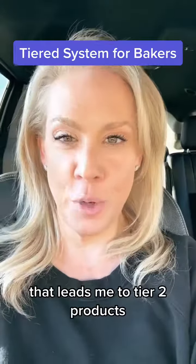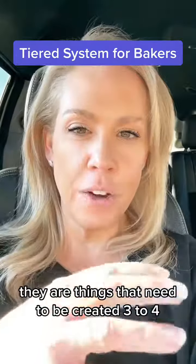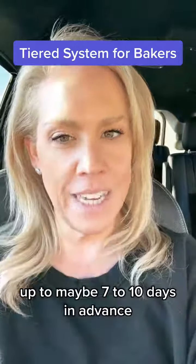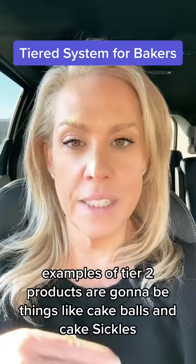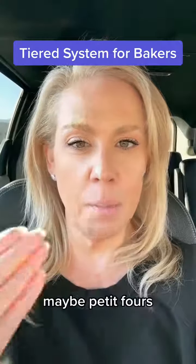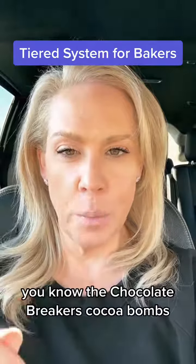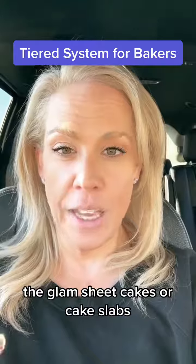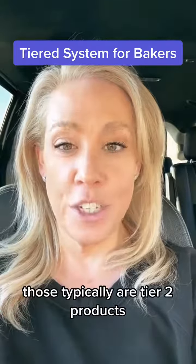That leads me to tier 2 products. They're right in the middle. They are things that need to be created 3 to 4 up to maybe 7 to 10 days in advance. Examples of tier 2 products are things like cake balls and cakesicles, things that are fully enrobed in chocolate, maybe pretzel rods, the heartbreakers or egg breakers, the chocolate breakers, cocoa bombs, the glam sheet cakes or cake slabs, cakes in general. Those typically are tier 2 products.